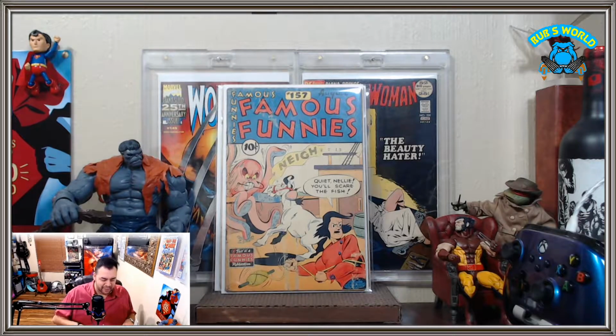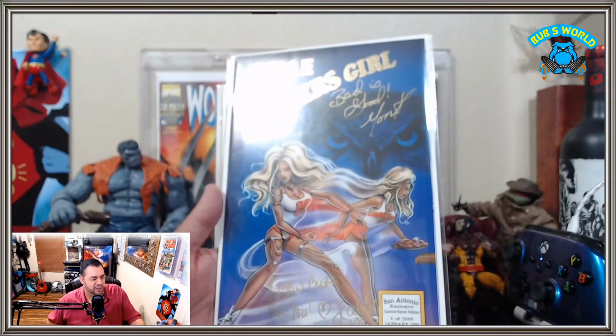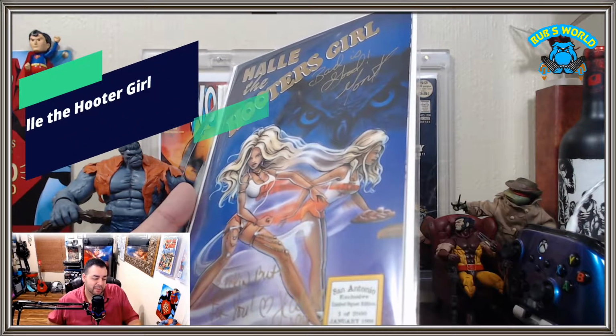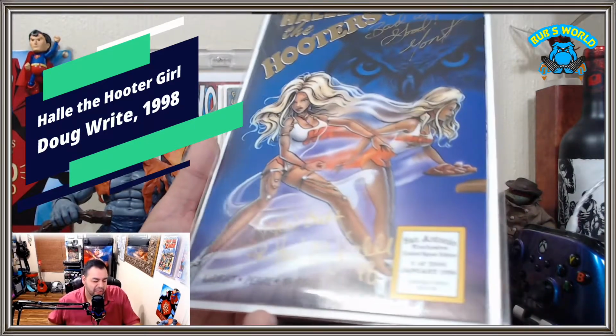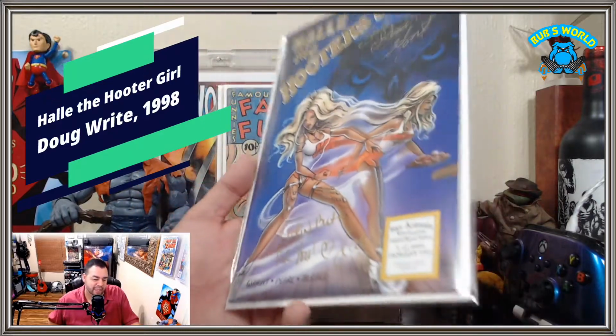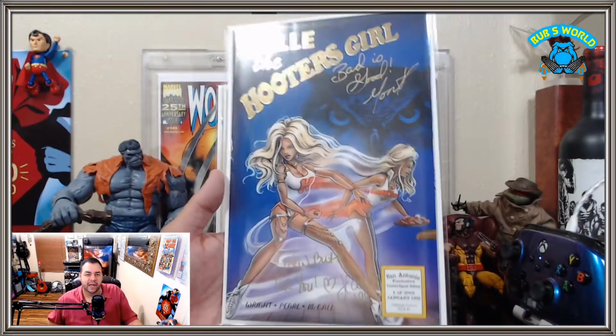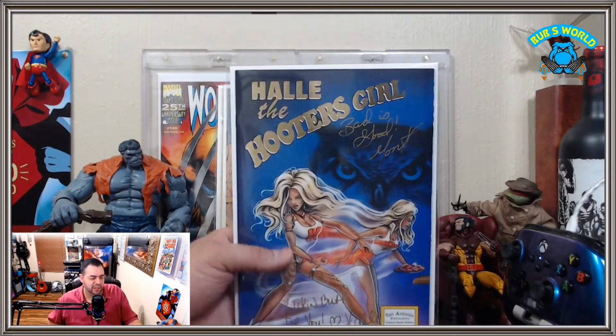Then Dave was giving away a couple of books. He gave me this, Hallie the Hooters Girl, double signed, Bad is Good by, I think, Monty or Mona or something like that. But the Bad Hooters Girl. And then Kickin' Butt for You, Hallie signed it at the bottom, 1998 looks like.